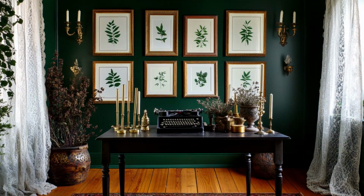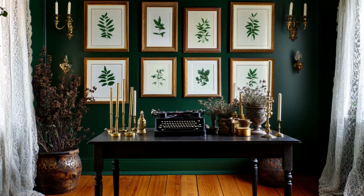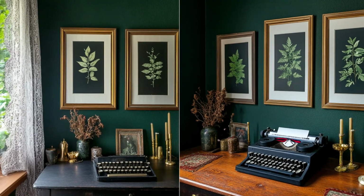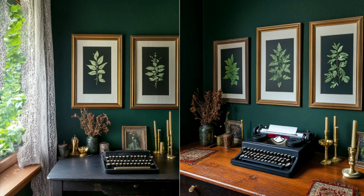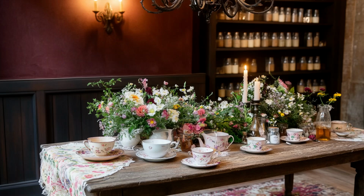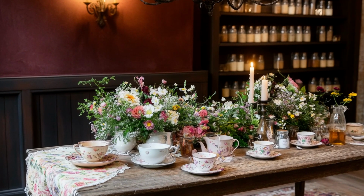Dark Cottagecore takes the whimsical charm of traditional cottagecore and infuses it with a mysterious, moody twist. It's an aesthetic that celebrates deep earthy tones, vintage decor, and natural textures, creating a space that feels both nostalgic and inviting. Think of it as a balance between light and shadow, a place where deep greens, rich browns, and muted florals come together to create an atmosphere of tranquility.